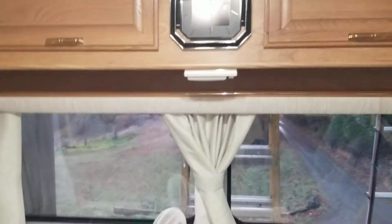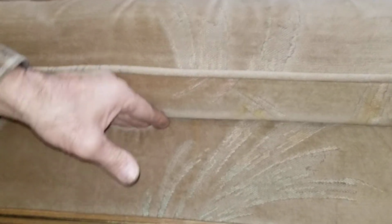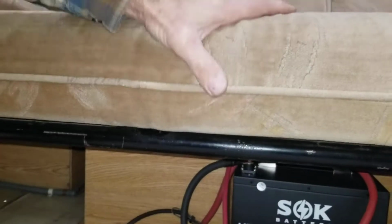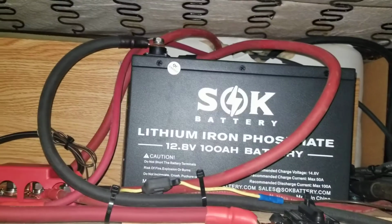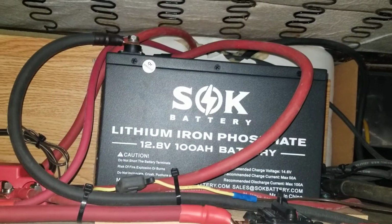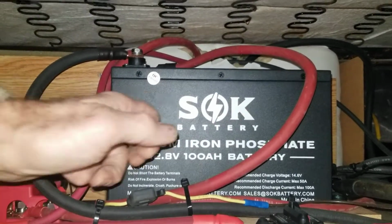So I'll show you under here first, under the jackknife bed. I went with the SOK batteries. And yeah, Battleborns are nice, but believe it or not, I prefer the SOK. And it's not just the price. The Battleborns aren't serviceable. The SOK are in a metal can.